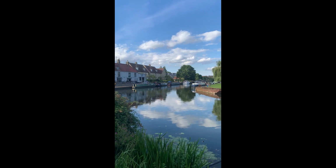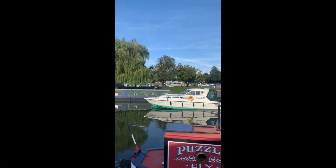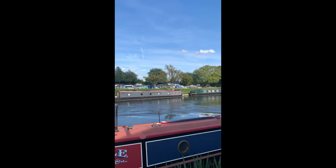You could probably see most of the sights in Ely in a day, but it's a lovely place to visit, so definitely worth adding on if you're in Cambridgeshire for any reason.